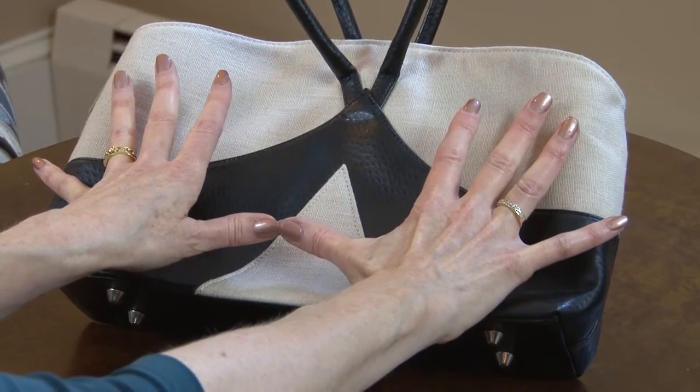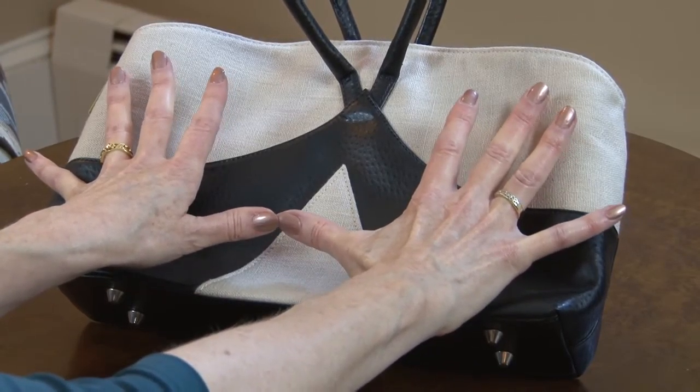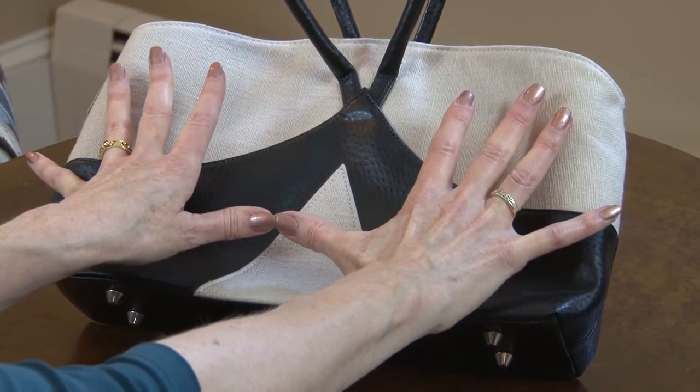The next question is, how big, how wide should your handbag be? I learned a very cool tip from a colleague of mine, Nancy Goldblatt from Wardrobe Wizard. She says that if you put your thumbs together and spread your hands all the way out, the handbag should be no wider than from here to here. So as you can see with this handbag, it's very close to the width of my hand, so it's well within the perfect range for me.